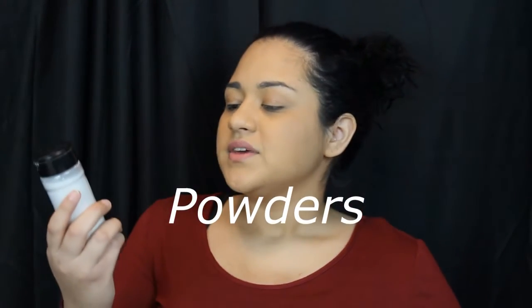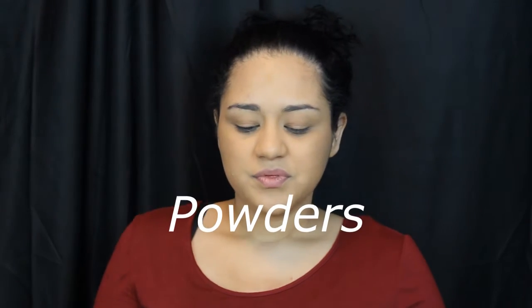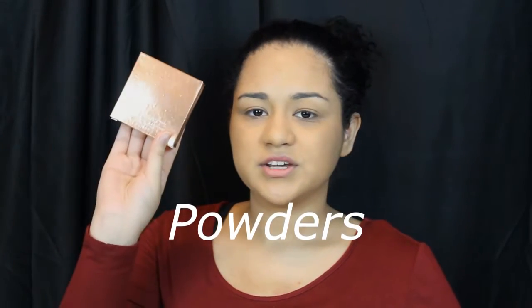So I have the RCMA No Color Powder, the Becca Champagne Pop Jaclyn Hill collaboration, and the Too Faced Chocolate Soleil Bronzer. The first one that I want to talk about is the RCMA No Color Powder. This is a very good alternative to the Laura Mercier, just because that one is expensive. I was looking for one that could be just as good, because I don't use that much powder.